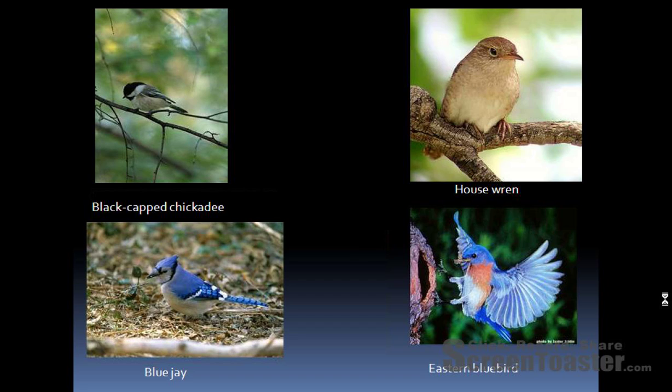So here we have the house finch, which are common, and, that went one slide too many. But we have the black-capped chickadee here. These are the ones that make that chickadee-dee-dee sound. We have a house wren, a very beautiful songbird. Their song is amazing, goes on for a long time.